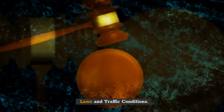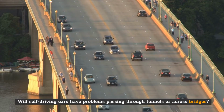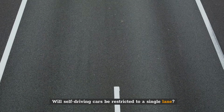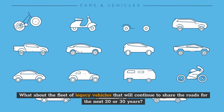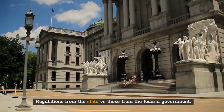Laws and traffic conditions. Will self-driving cars have problems passing through tunnels or across bridges? How will they fare in rush hour traffic? Will self-driving cars be restricted to a single lane? Will they be allowed to use the carpool lane? What about the fleet of legacy vehicles that will continue to share the roads for the next 20 or 30 years? Regulations from the state versus those from the federal government.